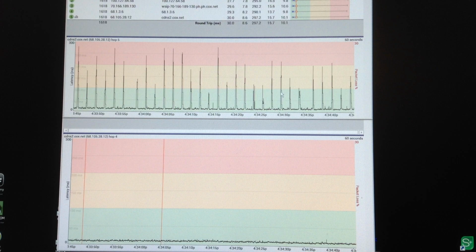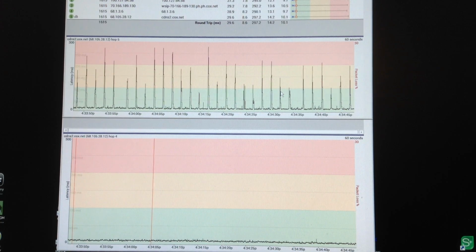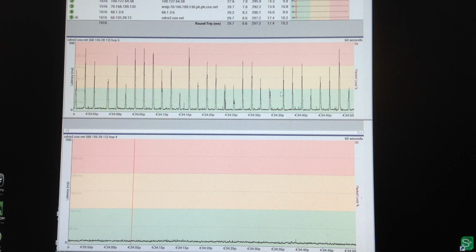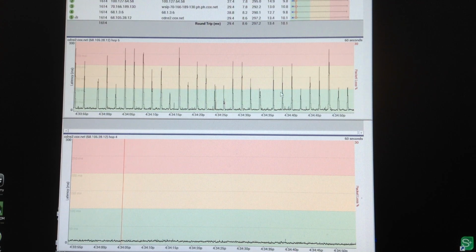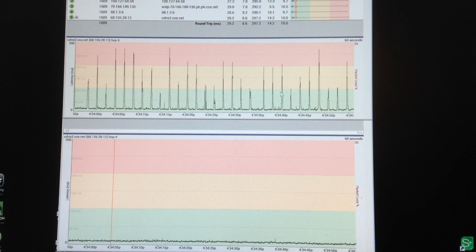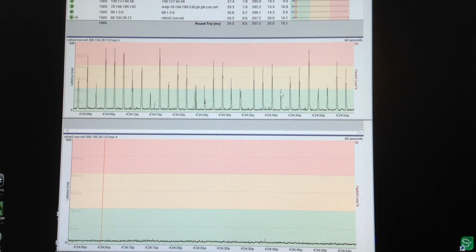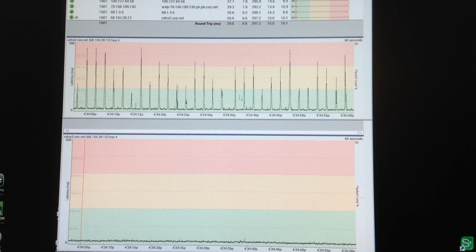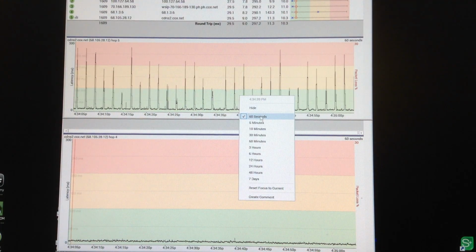I would expect to see the same thing with UDP, because I've already run the DNS benchmark, and it's still showing a percentage of loss. So I expect that to also have the same issue that we've been seeing all along. I can expand this out. We can look at it. No, I guess it is pretty much expanded.